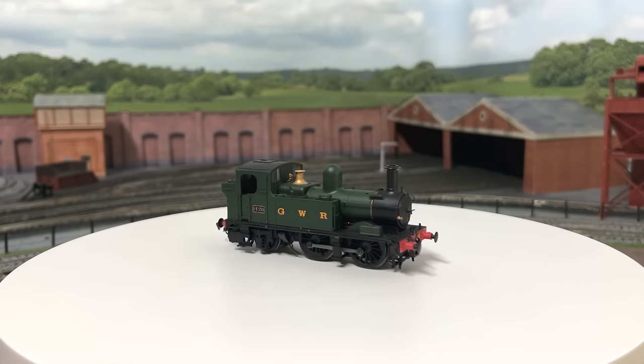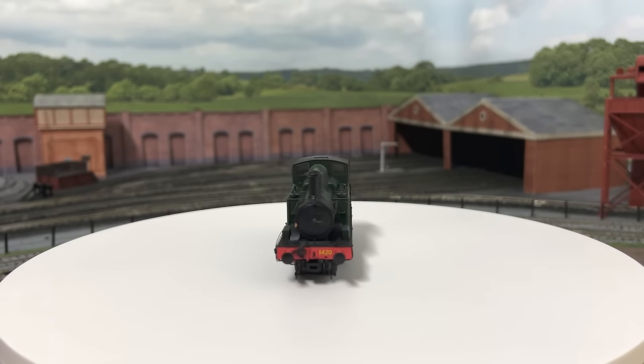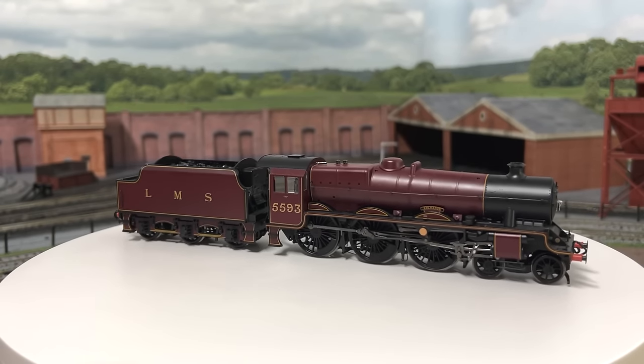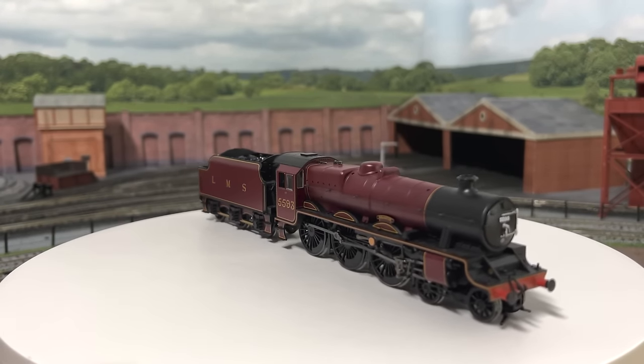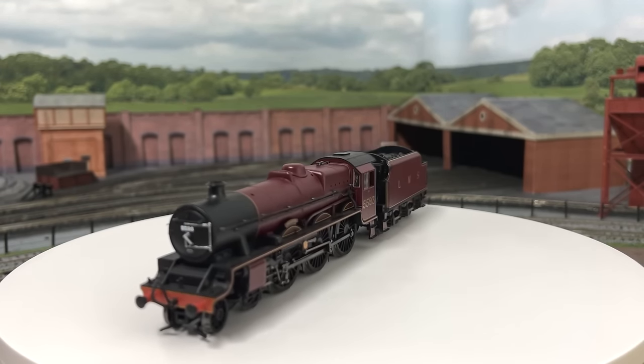Some time ago, I planned on turning this into Oliver, but considering its worth, I think it's smarter to just keep it as is. On to the LMS now, with only one engine representing. Yeah, I still don't have too many LMS engines. One day I'll fix that.